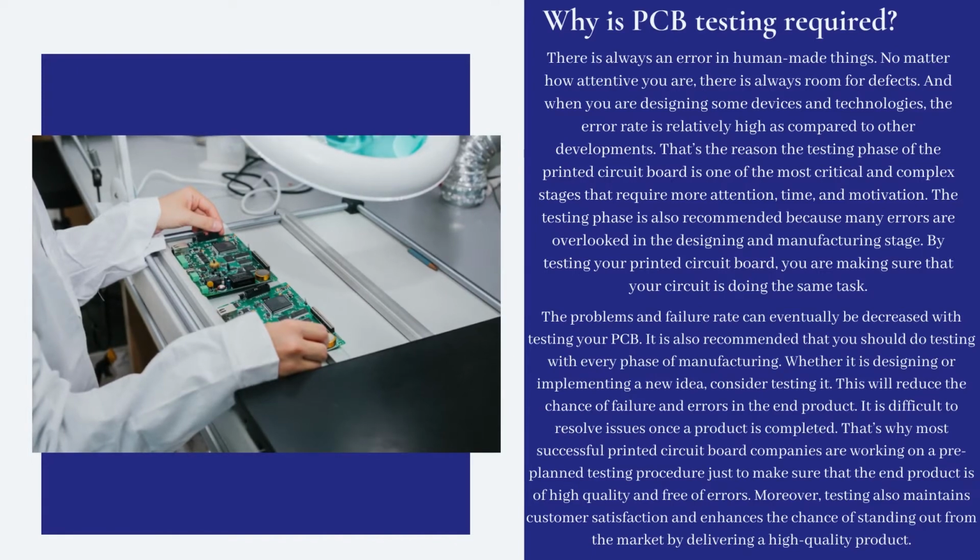That's the reason the testing phase of the printed circuit board is one of the most critical and complex stages that require more attention, time, and motivation. The testing phase is also recommended because many errors are overlooked in the designing and manufacturing stage. By testing your printed circuit board, you are making sure that your circuit is doing the intended task. The problems and failure rate can eventually be decreased by testing your PCB.